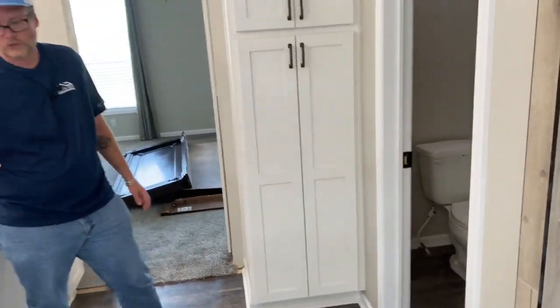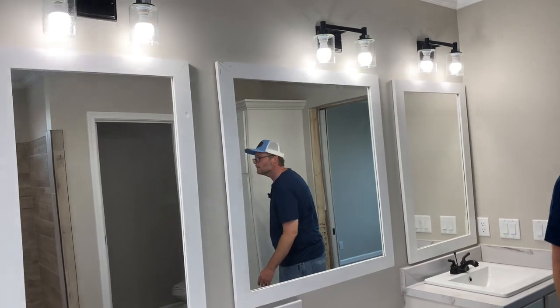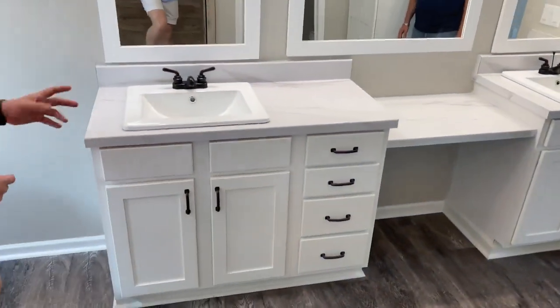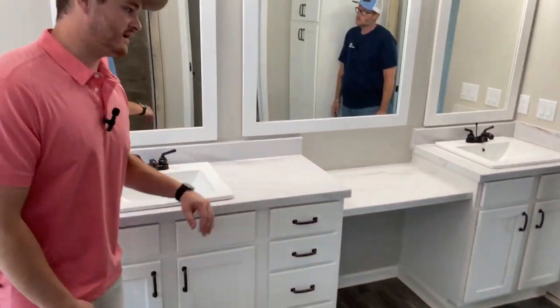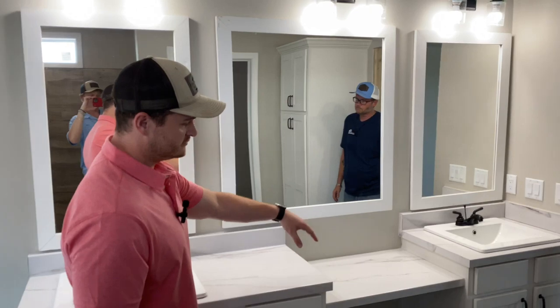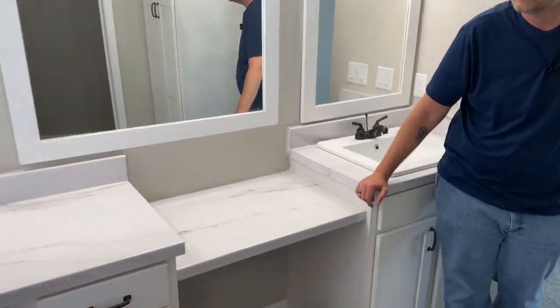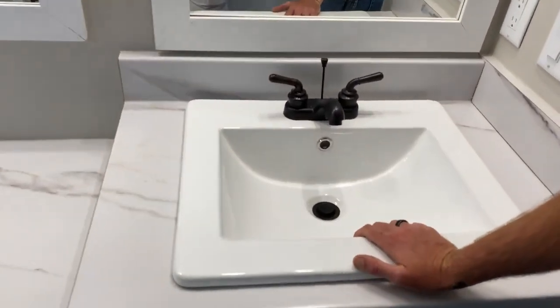And then seeing this beautiful vanity, what are the thoughts on that, Corey? So Franklin does the rectangular sinks now. We have a knee space in here. This is the woman's side here, and then your knee space. So she takes up a little bit more area in here. We have the guy. You're over there by yourself, buddy. That's about all I need.